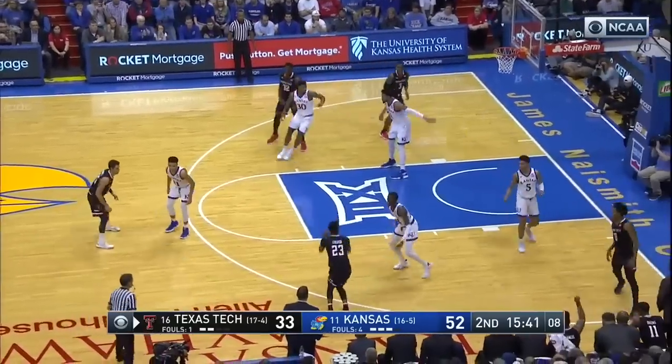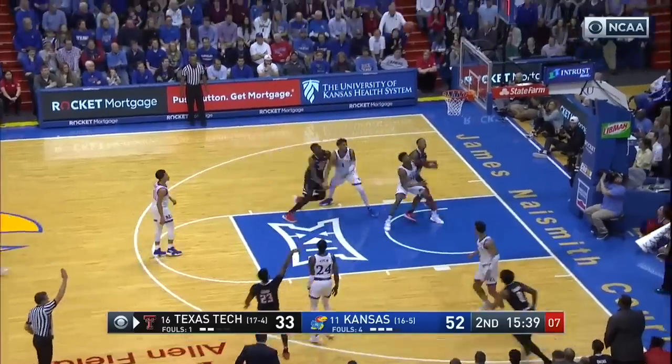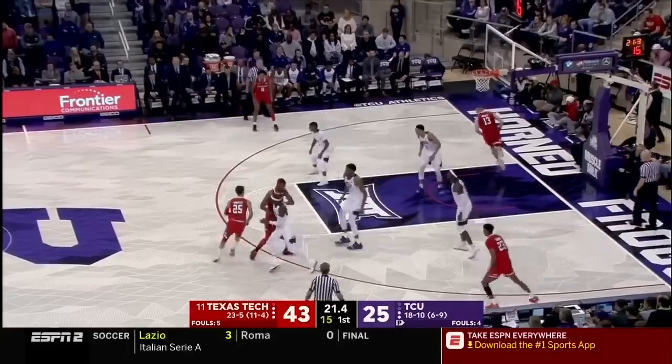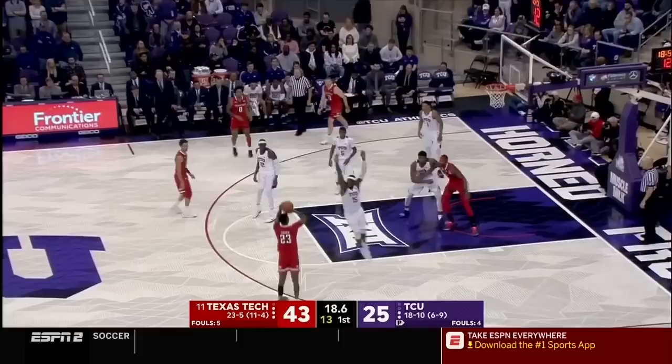He's also inconsistent with his elbow, flaring it out on some jumpers while tucking it in on others. He was primarily a spot-up shooter as a freshman and shot 38%, but that dropped to 30% in his sophomore year as his role changed.